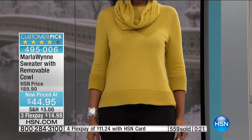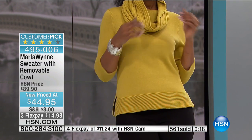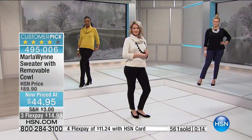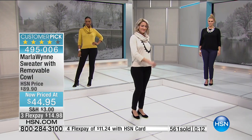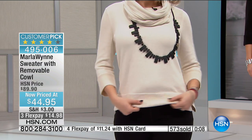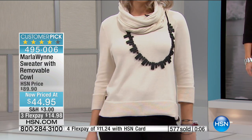We've already sold over 500 just in this short presentation. These will go fast. You do have your choices of colors right now and sizes, so extra small through extra large, 1X, 2X, and 3X. Winter white is about to go, so stay on the line for that, and the paprika is also extremely popular. So we appreciate your patience.